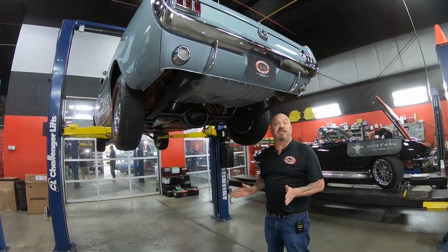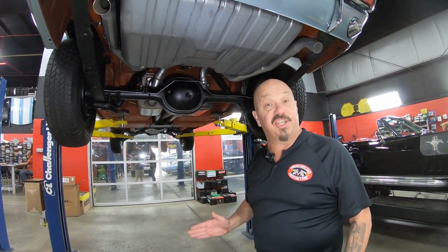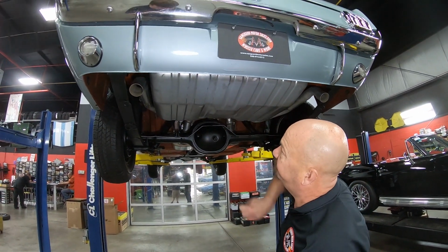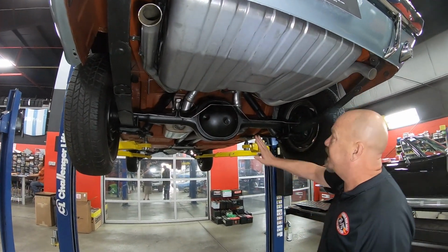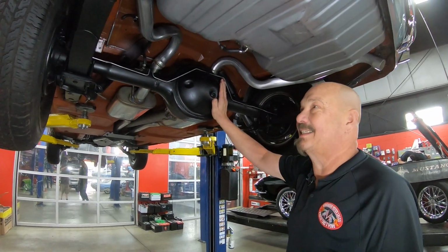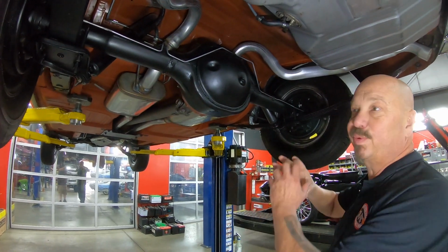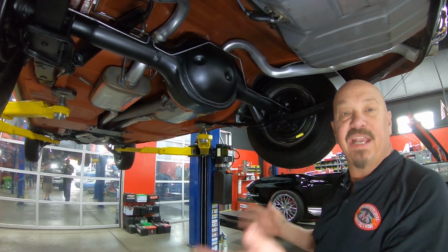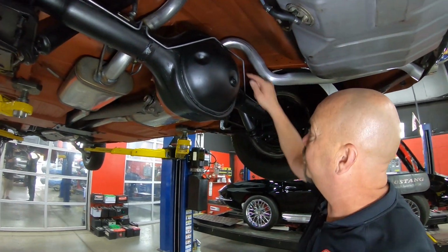All right, we're underneath this beautiful little 64 and a half now, and man, it is gorgeous under here too. You can see it's got a fairly new tank, looks like brand new exhaust. In this rear end housing, we got a 3.0 gear, and it is an open rear end. That means it's not a posi. You can see brand new brake lines, and our guys will take those brakes all apart, make sure they're in good working order. You can see that the exhaust pipes are all new.